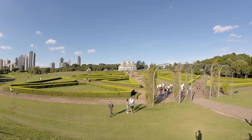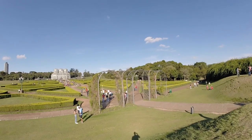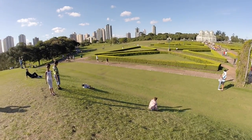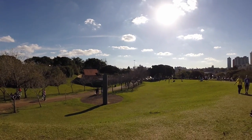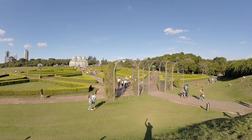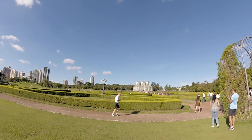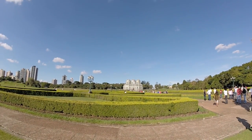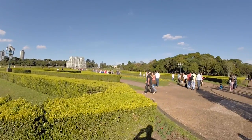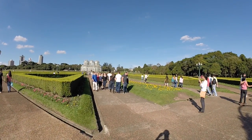This park was opened in 1991 and is inspired by French gardens, as you can see. Families come here to enjoy the sun, and they have lakes. Inside that building, they have some different types of flowers and plants, and sometimes behind that building they have some exposition of art and stuff.